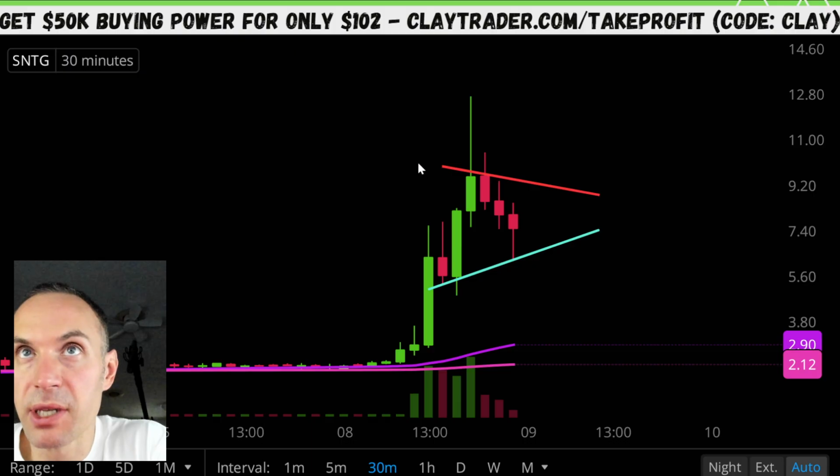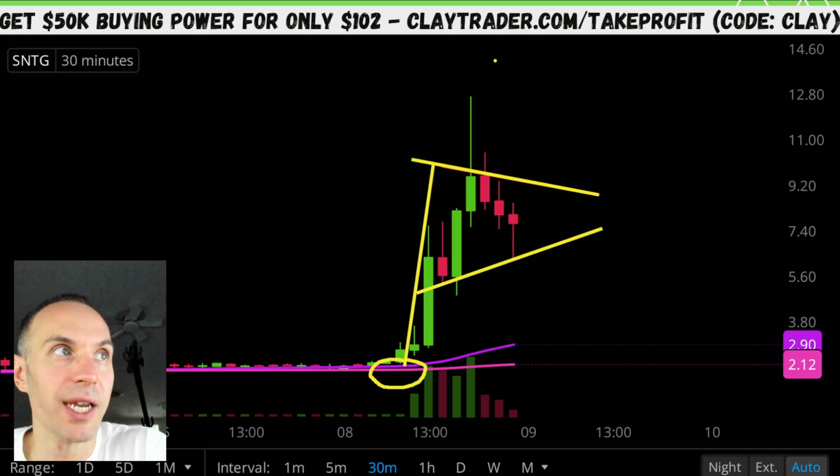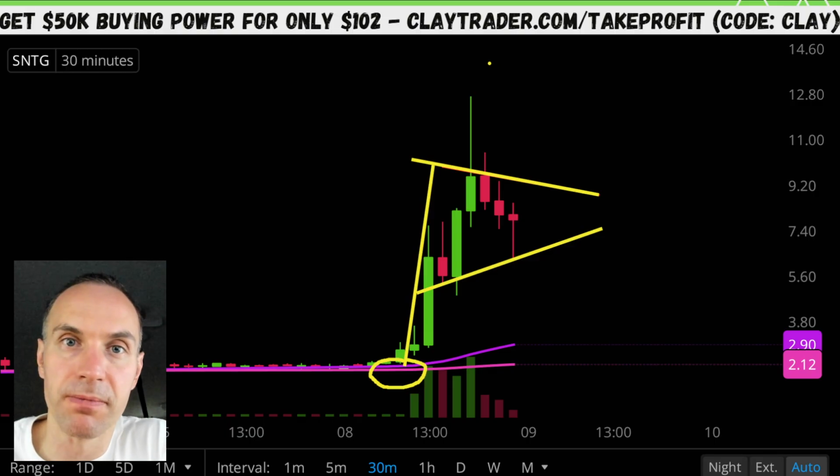And just because I can't help myself, let's see if we can keep it all one color. So we have our area of resistance. We have our area of support. We have the big upwards move right here. We have the golf hole down here. So there we are looking at yet another bull pennant pattern.